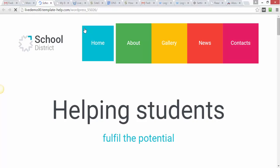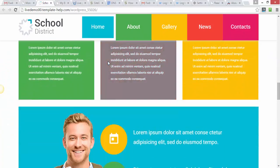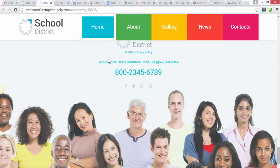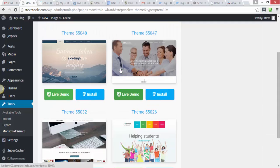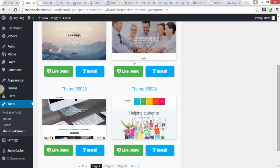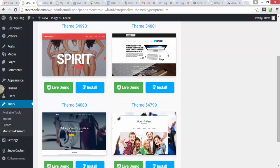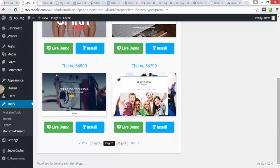Hey, this is great. I mean, this is one for a preschool, let's say. Good looking colors. I made one for my wife at a church recently. That one would have been helpful. That's an HR theme. That's for cheerleaders. This for a photographer, again, that's an educational theme.